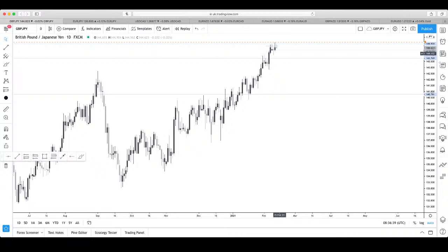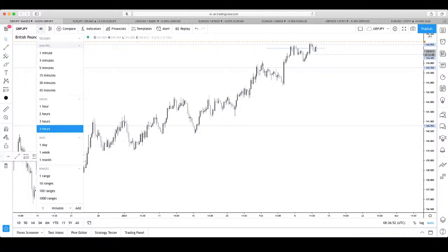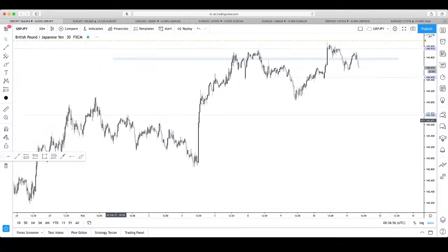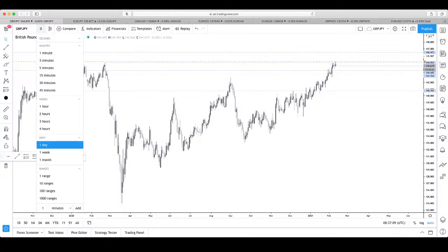Down below 144.50 will give us 143.80, which is kind of like the consolidation range low at the moment. Previous resistance likely to turn support. We'll then see what happens once we get through that previous resistance level. If we come back out to the daily, you can see that the pullback into 141 makes a lot of sense. And therefore, that is what we will be targeting should that come into play.